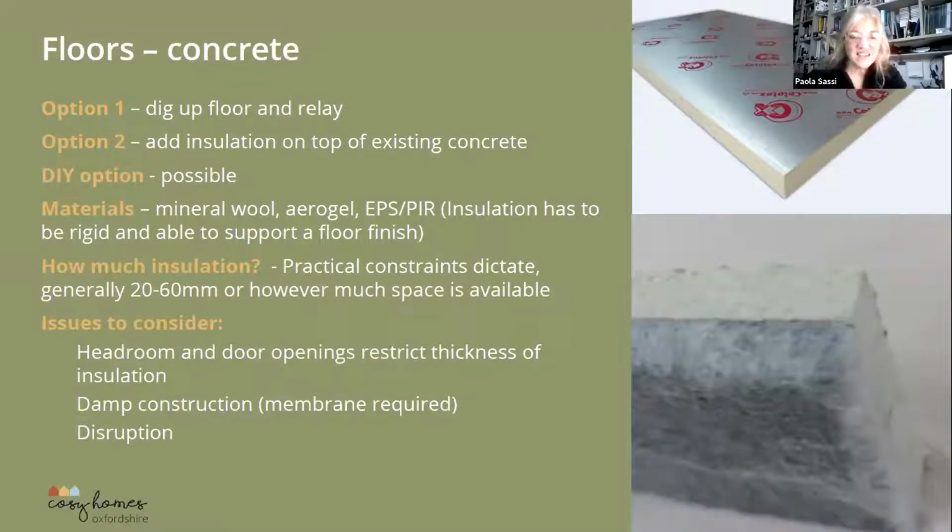Floors. Now, really, there are two types of floors. Generally, I'm living in a 1930s building which has a concrete floor, but anything older often has a suspended timber floor. With concrete floors, the first option is you dig it up. No one is really keen to do that. It's quite expensive and very, very disruptive, and your neighbors will not like you much. But again, going back to that graph that I showed at the start, if you even just add 50 mil of insulation, it will make a big impact. So the other option is to add the insulation on top. That's quite easy. It could be a DIY option.